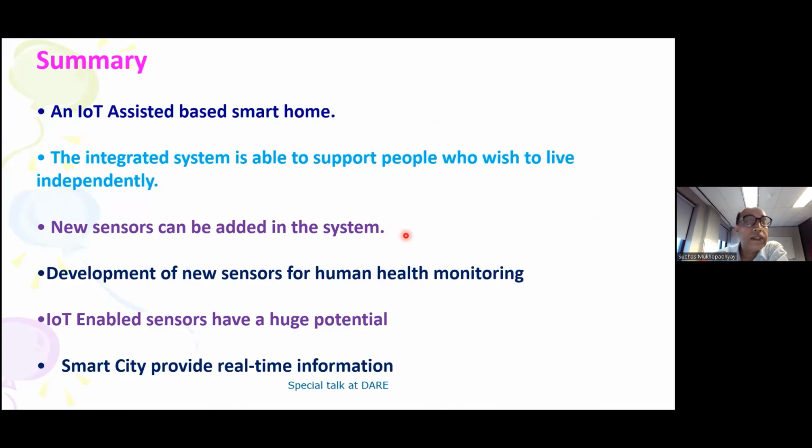So I will stop it here. Basically, we generate data through the sensors. We develop different types of sensors, and whatever sensor we develop, we try to make them IoT enabled, so the data will be available in the cloud. And then of course, we can use the data to analyze depending on what we want to show. So that's the important thing. And we develop sensors for human health, as well as environment, as well as healthcare applications.